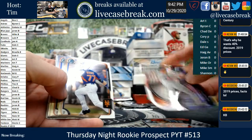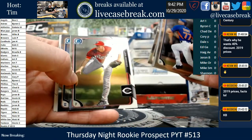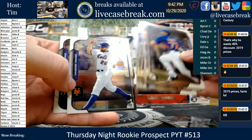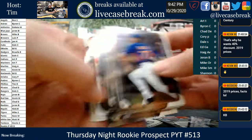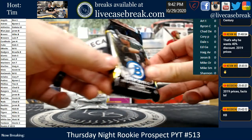Colton Wong series next. Nimmo, Hoffman, and no auto in there. Med Rosario, Murphy, Gardner, Pedro Alvarez. All right, now we go to 14 Bowman Chrome Jumbo.